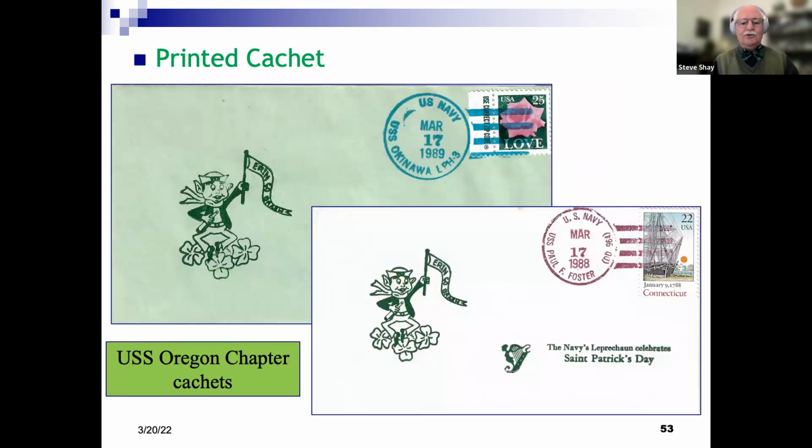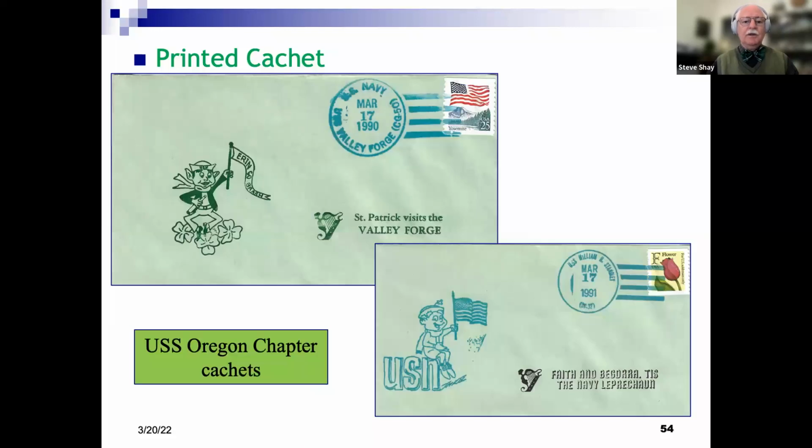The USS Oregon chapter prepared some St. Patrick's Day covers. This is their 1988 and 89 versions, featuring the same artwork design. The 88 version has some text added to it. And a 1990 and a 91 version. Again, the 90 version used the same leprechaun, a little bit different text, and then a totally different design for 1991.